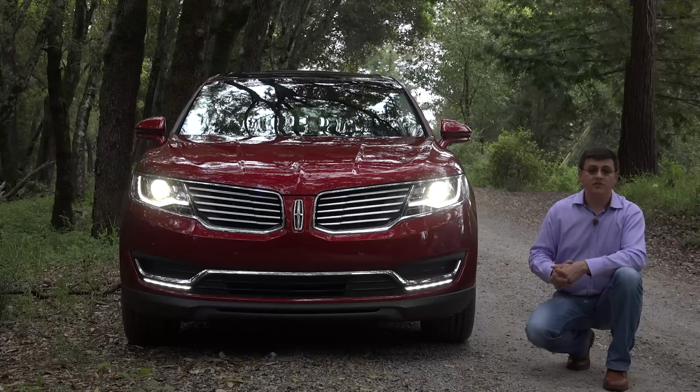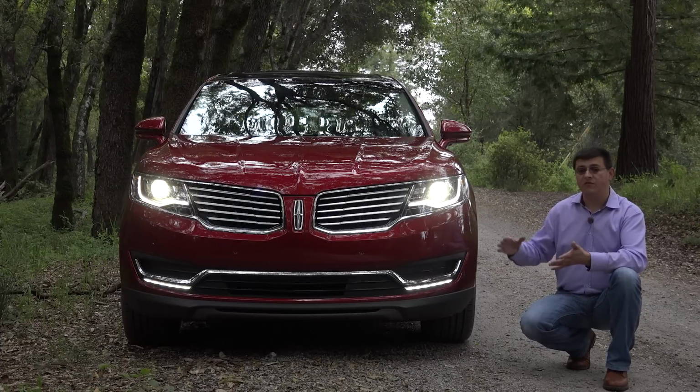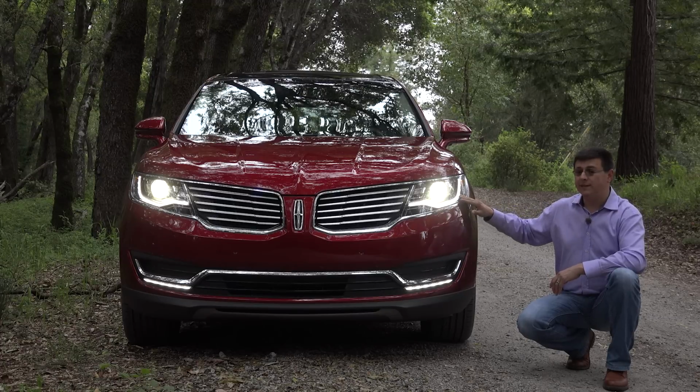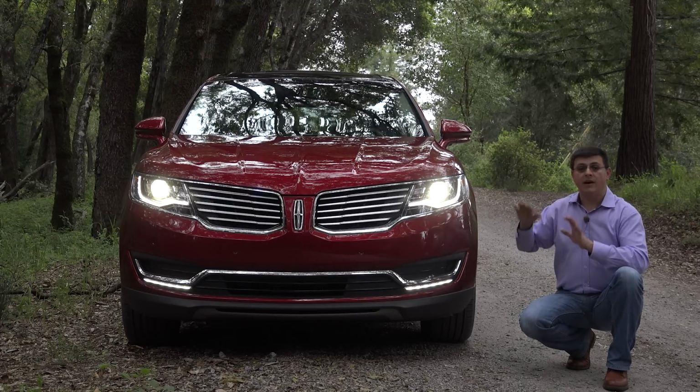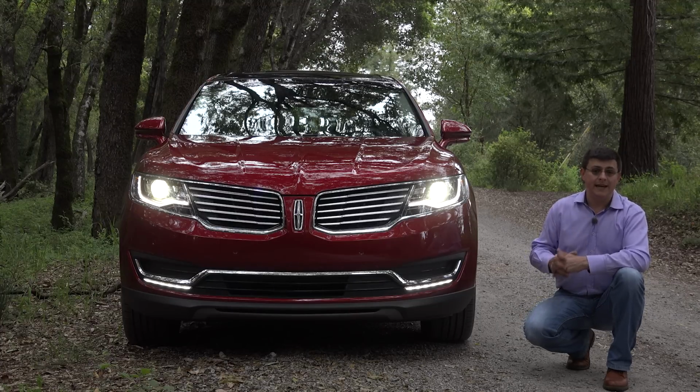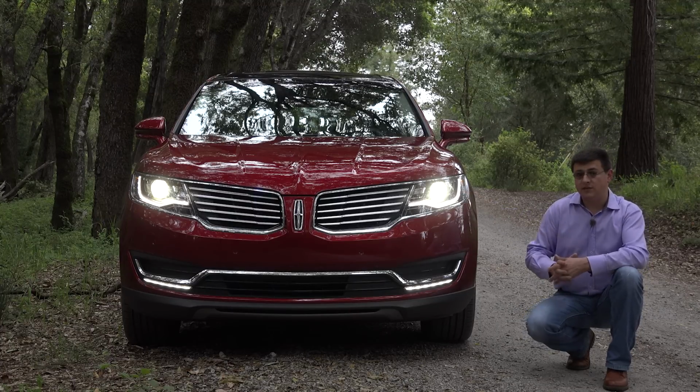As you'd expect for a luxury vehicle of this size, we start out with more features than we find in some of those compact crossovers. For instance, these HID headlamps with LED strips in them are actually standard in the MKX. This does not start out with halogen high beams. You can option your way up into full LED headlamps, but even these base headlamps steer in the corners.